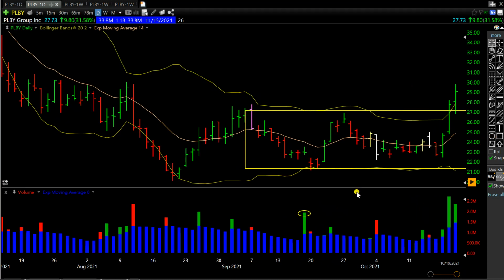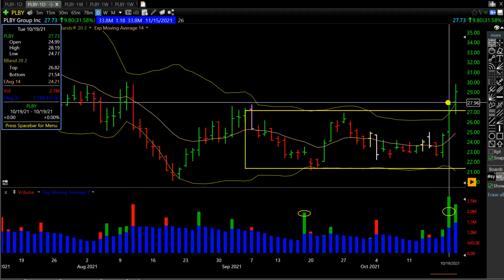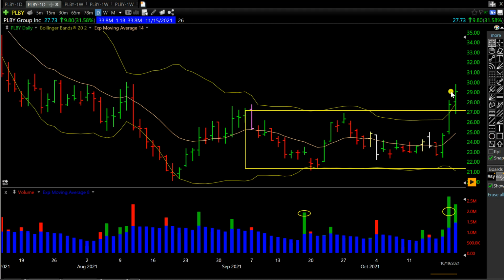However, as time went by, I started noticing this big volume here, and look what it did on this day, on October 19th. It broke through the top of its Darvas box. Now, I had been watching this and watching it develop. I saw this prior day where it crossed my moving average, and I thought to myself, maybe that's the beginning of something.